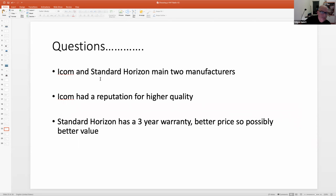So there's two main manufacturers of the radio. One is ICOM, and the other is Standard Horizon. ICOM in the past has had a reputation for higher quality, generally more money, and Standard Horizon has a 3-year warranty, has had better prices, and so a Standard Horizon is often considered better value. But the last year or two, I feel the quality of these two are about to equal. So ICOM's sort of living on its reputation. Standard Horizon has improved their reputation.